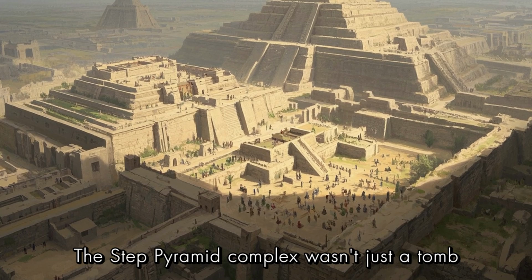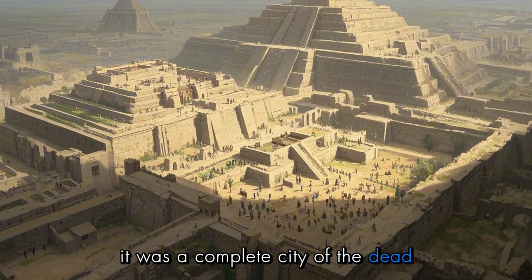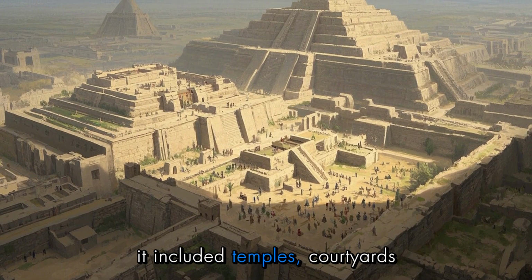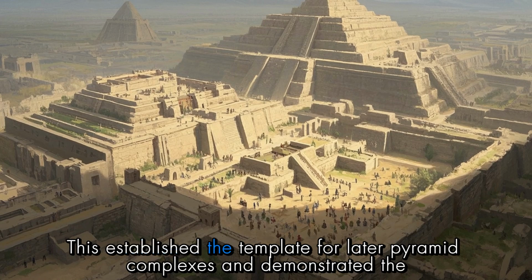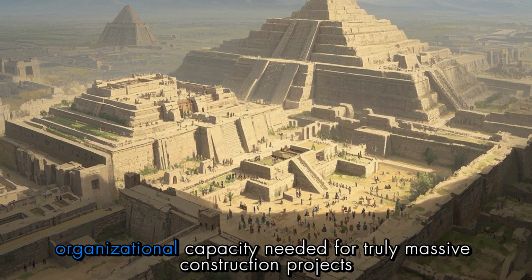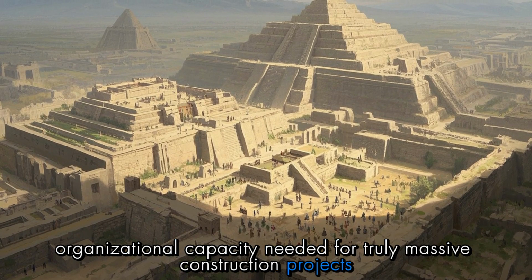The Step Pyramid complex wasn't just a tomb. It was a complete city of the dead, surrounded by a massive wall. It included temples, courtyards, storage facilities, and ceremonial buildings. This established the template for later pyramid complexes and demonstrated the organizational capacity needed for truly massive construction projects.